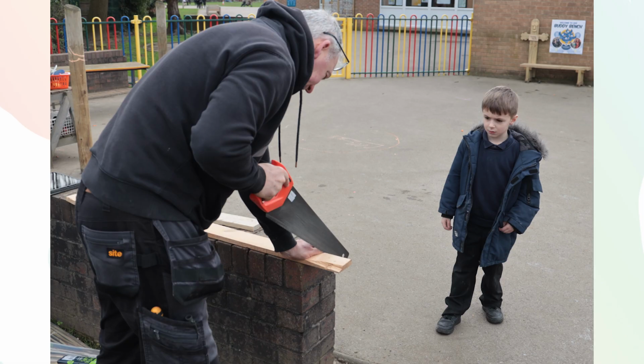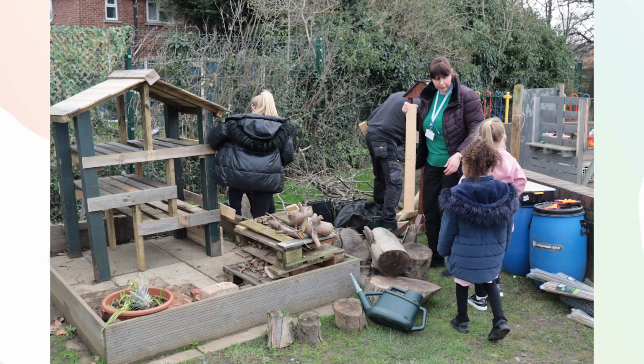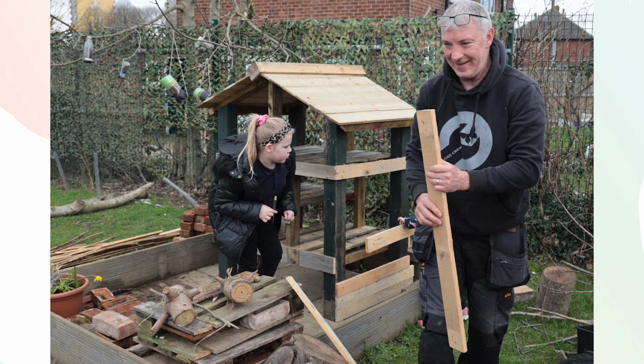Mr. Hall also visited us to help us create a bug hotel. He showed us how to create the frame and then helped us add different textures and materials as microhabitats to attract different insects and birds. We are so proud of our new bug hotel.